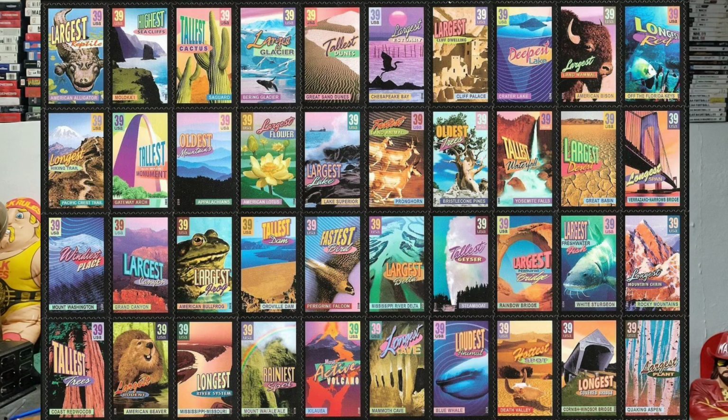Now, number 2 on the list is the Wonders of America. Now, this has over 87 million saved stamps. And again, just such gorgeous stamps, I could see why they're on the top 5.